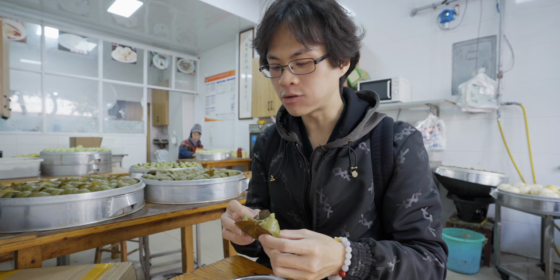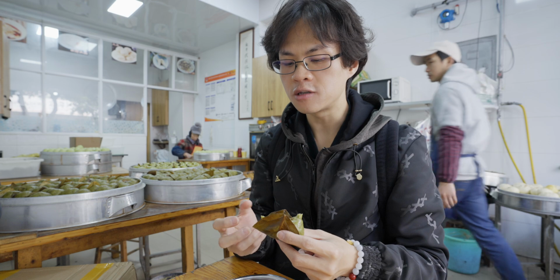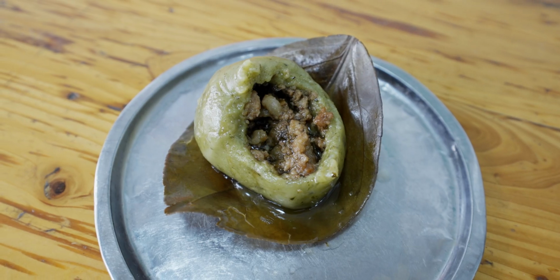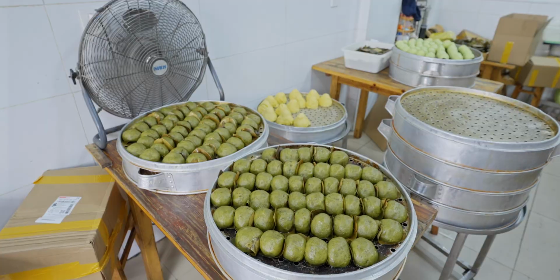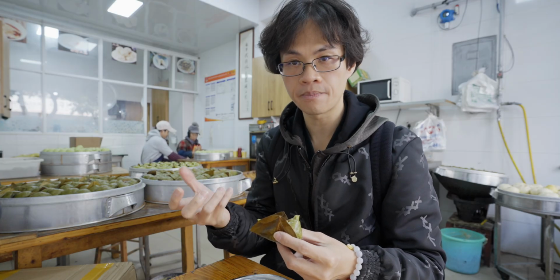Oh, that is so good. The shell is very fluffy, and inside it's really meaty, slightly salty from the Ya Cai, pork and Ya Cai, and has a lot of juice, pork juice and oil and everything mixed together. The skin that's made with glutinous rice has a slightly sweet, grassy aroma because it's made with Ai Cao.